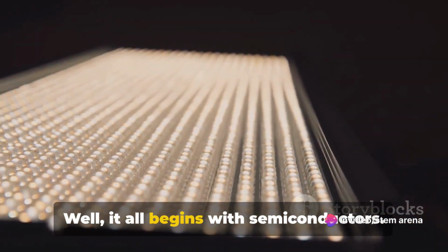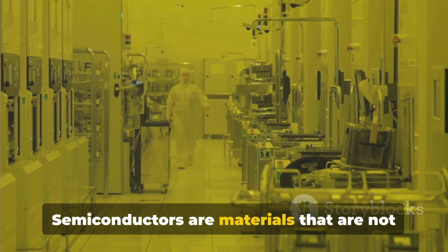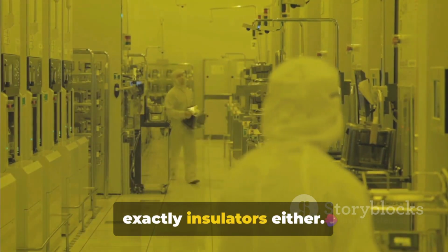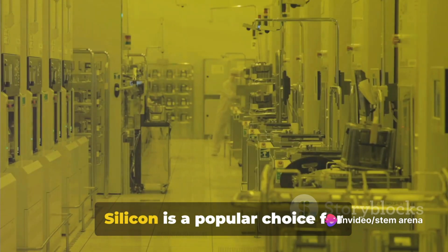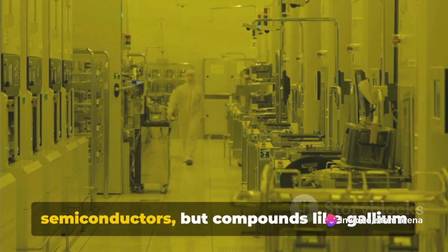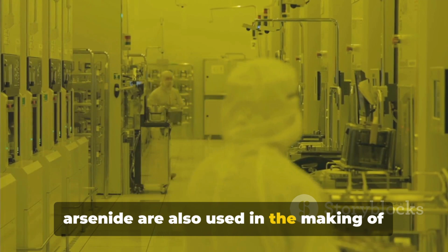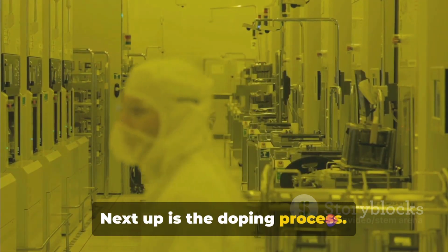Well, it all begins with semiconductors. Semiconductors are materials that are not quite conductors of electricity, but not exactly insulators either. They sit right in the sweet spot in between. Silicon is a popular choice for semiconductors, but compounds like gallium arsenide are also used in the making of LED chips.